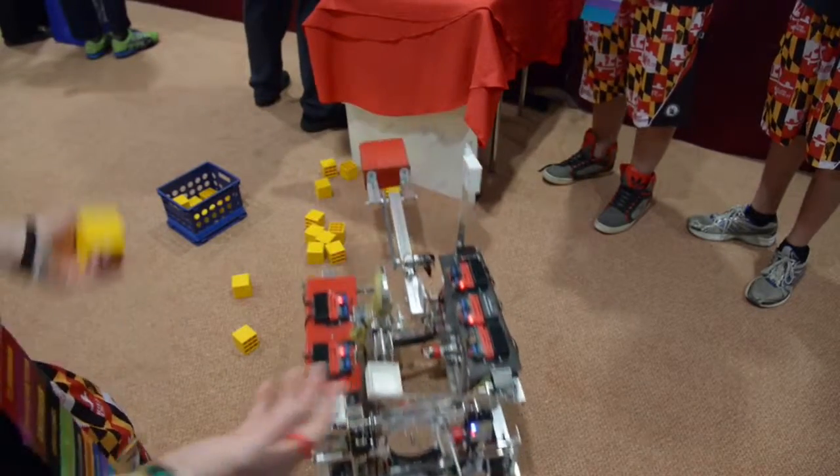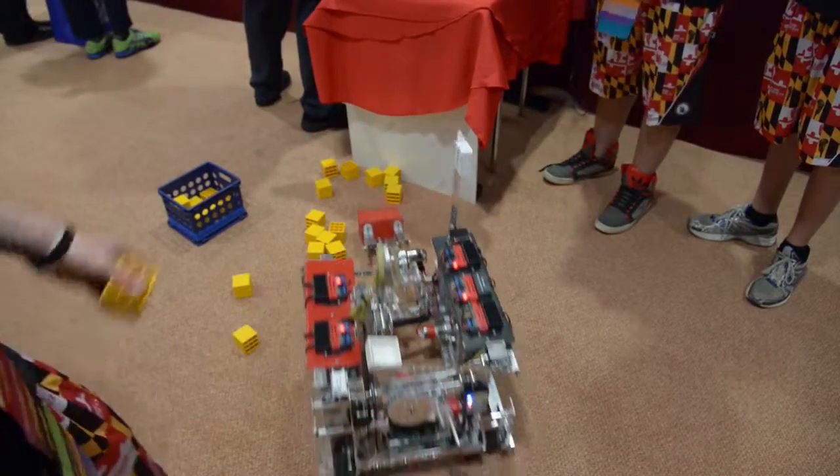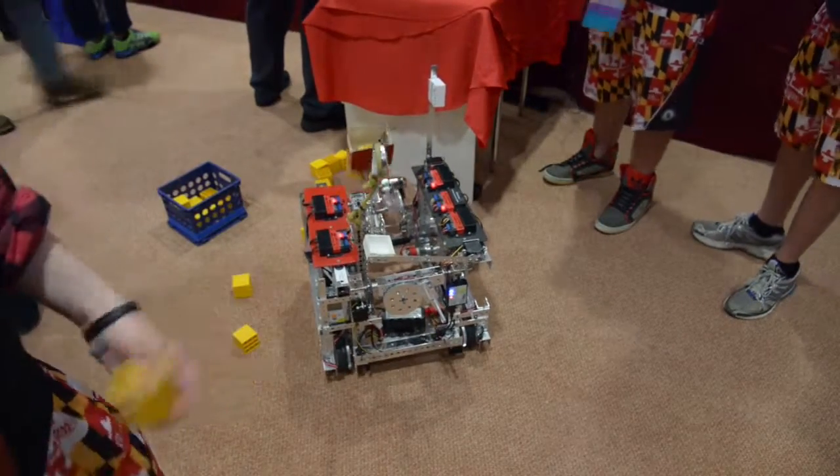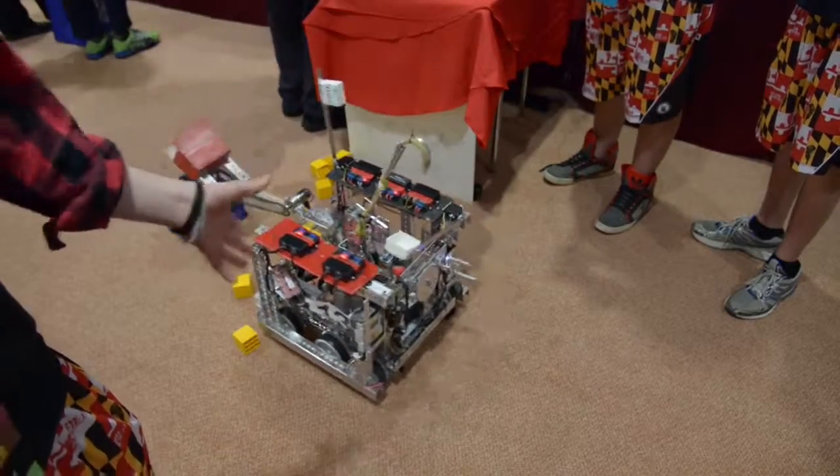You put them in the baskets, and the basket is on a pendulum, and so our arm can raise in case the pendulum is unbalanced. There's also a part of the game where the robot has to do a lift on its own.